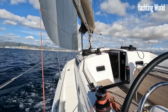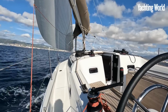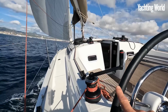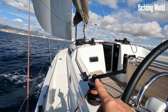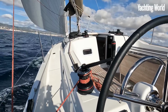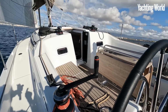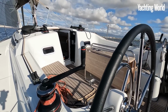It's easy enough to manage the sheets on the 2 winches. Yes, you've got the coach roof winches as well, but the main sail is German led to here, so you can bring that in and lock it off on the jammer, and then put your head sail sheet on whichever one you want. We've got the code 0 sheets on here at the moment, with the main sheet on the windward winch at the moment. But yeah, easy enough to manage.